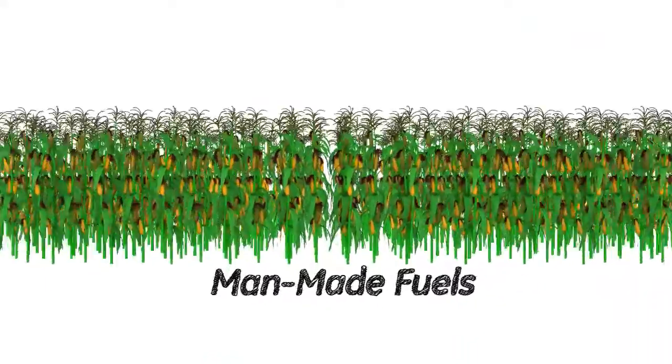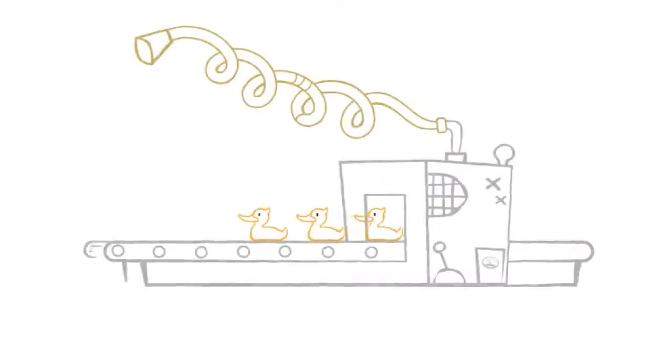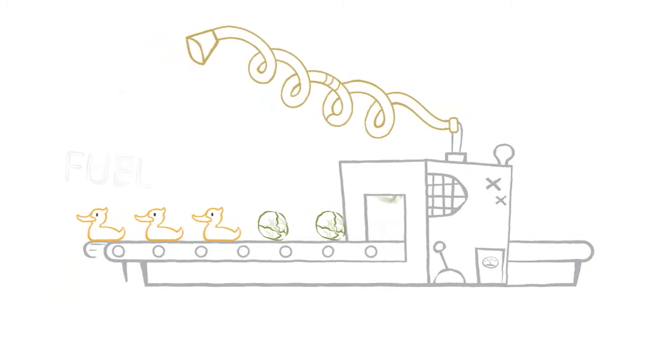Man-made fuels are either the primary product of a chemical process like ethanol, a biofuel produced from corn, or a byproduct of a manufacturing process like hydrogen, which comes from plastics production. Now, if we could only make fuel from Brussels sprouts!